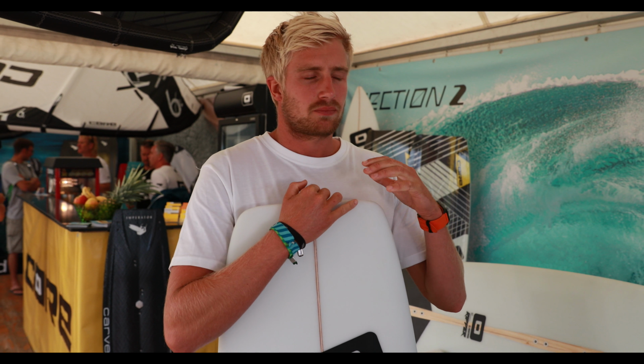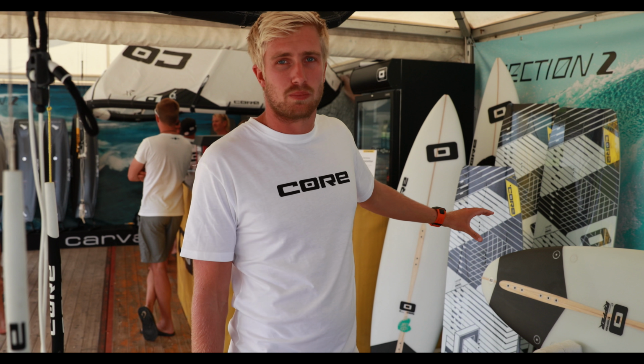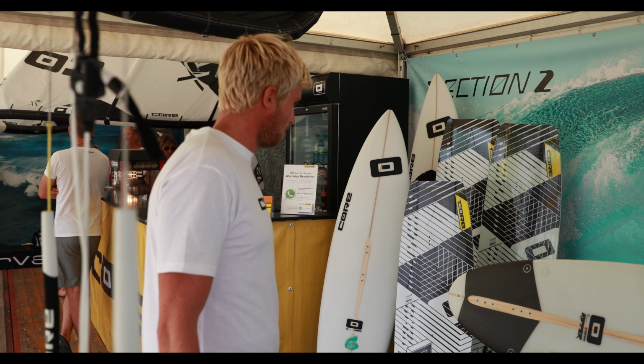The board is a bit smaller, less wide than the Ripper, and therefore you can hold it better at higher speeds. I mean, if you're going to ride barrels, they're probably going to be at least head high, otherwise you won't fit in, of course. And then it's very nice to have a bit of a longer and smaller board. Okay. So yeah, that's our new surfboard range.